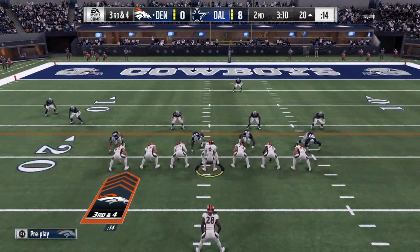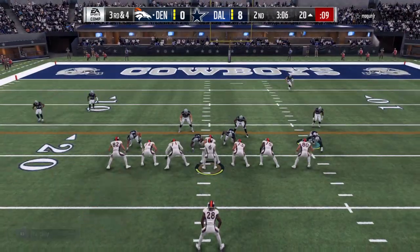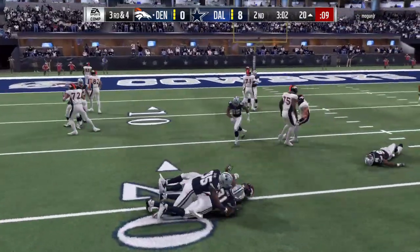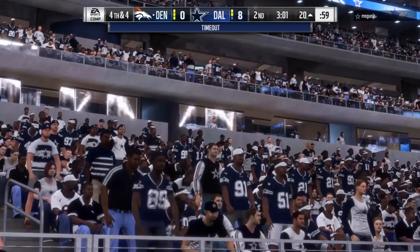Let's get it! Got it! Now Jamal Charles on third down. No gain there on the play, and that's going to leave him with a fourth down.